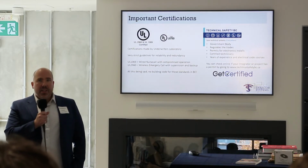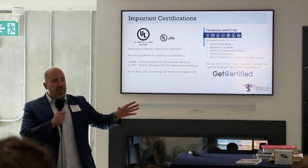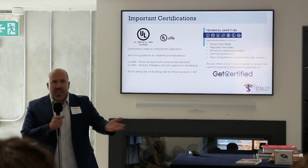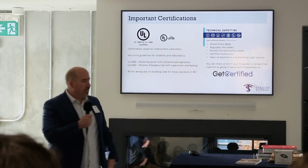So just be leery about that. You can go to the Technical Safety BC website, and there's a search box where you can search the address of your facility and see what permits were taken out. You can line that up with when you got this system or that system, and see if the company you hired actually paid for the permit and is legit.